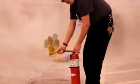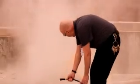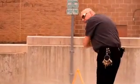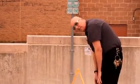By spraying in front of the fire, I've allowed the dry chemical that we use to roll over the surface of the fire and smother it, taking away the oxygen.